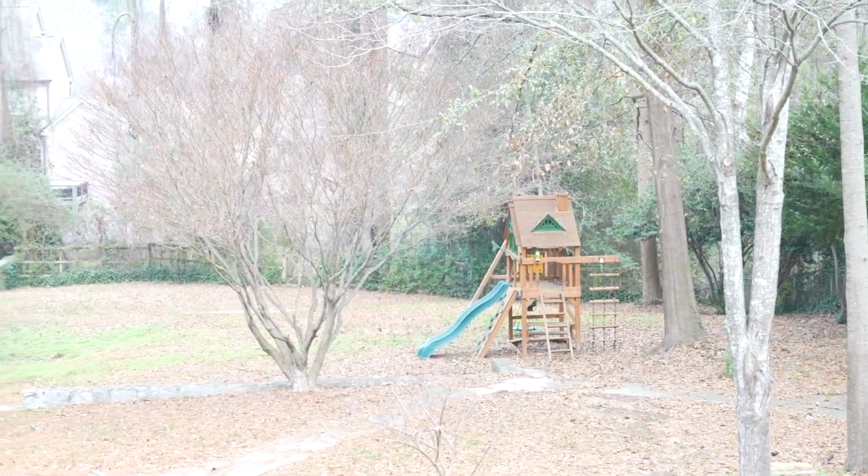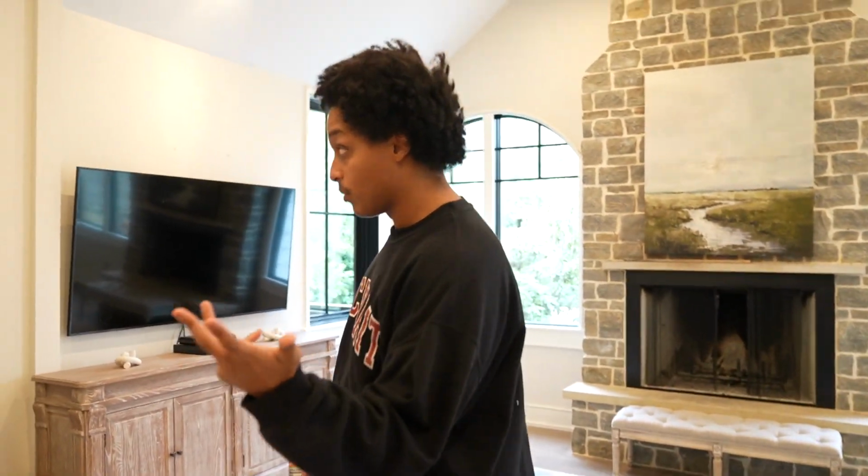That's a big backyard, bro. There's something about this area in Buckhead that I just don't appreciate. I don't want to be right beside the main road. This is right beside the main road.